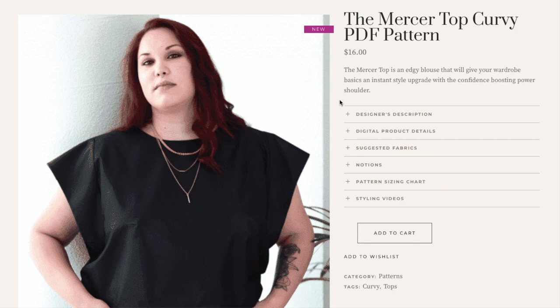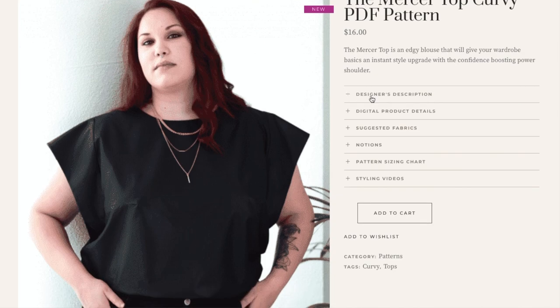So we have the Mercer top. It is available in this curvy size, which we will look at what that size chart looks like. And then also a straight size as well, which I assume is the size chart that we have seen in the previous two patterns. All right. Mercer top, edgy blouse. It'll give your wardrobe basics an instant style upgrade with a confidence boosting power shoulder.